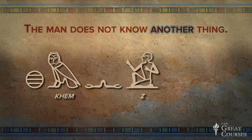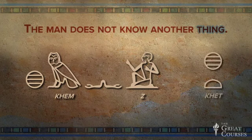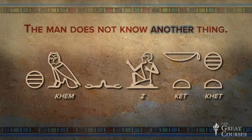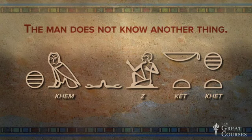Another comes next, but we have to determine if thing is masculine or feminine, so we can decide which another to use. Well, chet is feminine. It ends in a T. So we know we must use the feminine form of another, ket. This adjective, another, comes in front of the noun. We have to remember that. So the whole sentence is kem, z, ket, chet. Good.